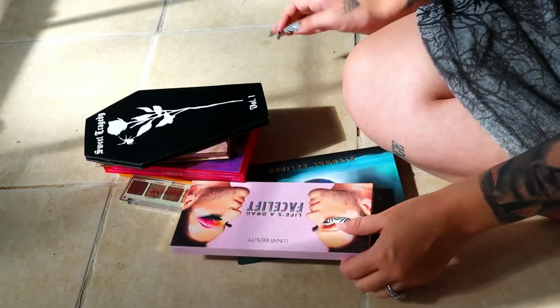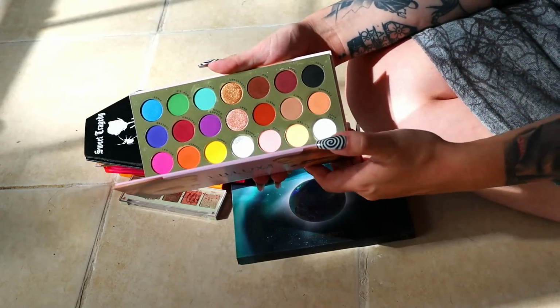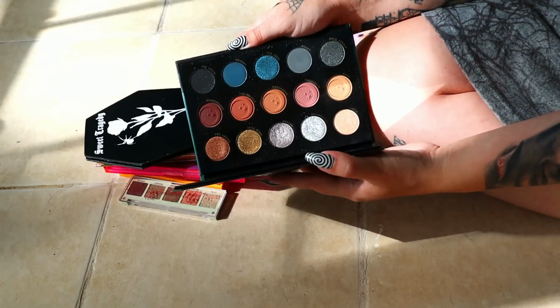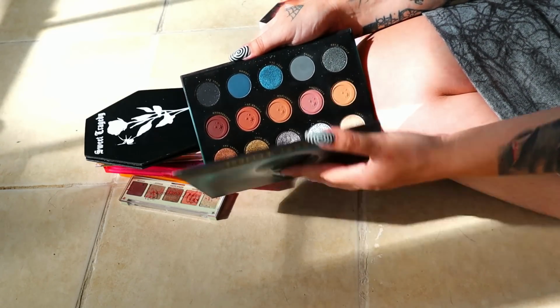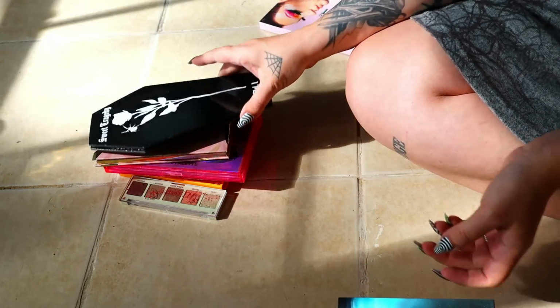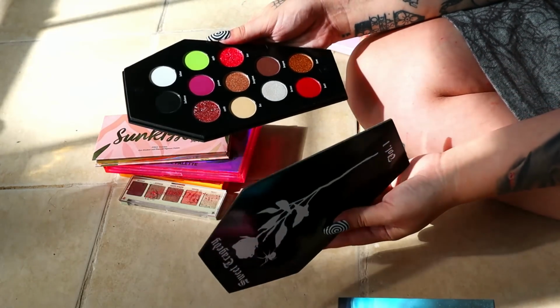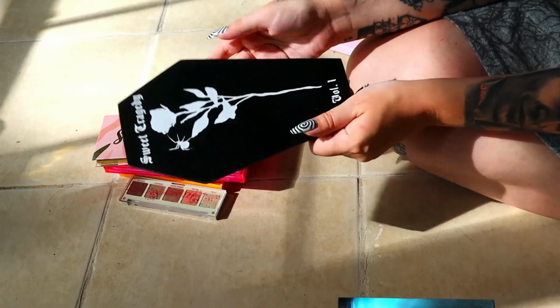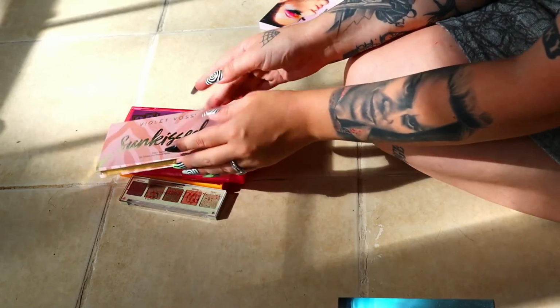Okay, so here are the Maybe palettes. I'm going to keep Life's a Drag Facelift. I'm going to declutter Eternal Eclipse. The shades are really stunning here, but I know I have them in other palettes. I am going to declutter this one since it was gifted. I will gift it to someone else.